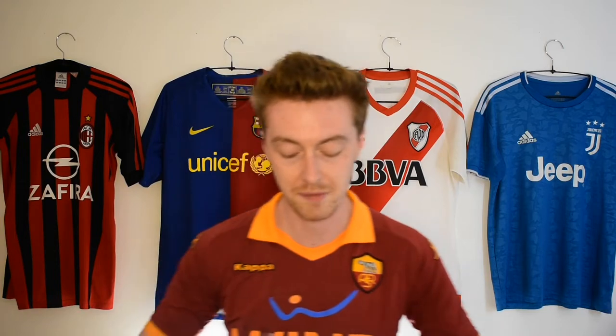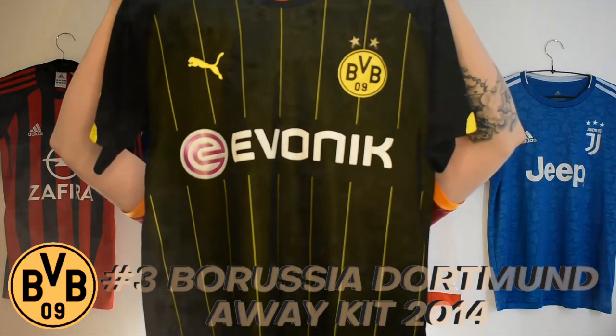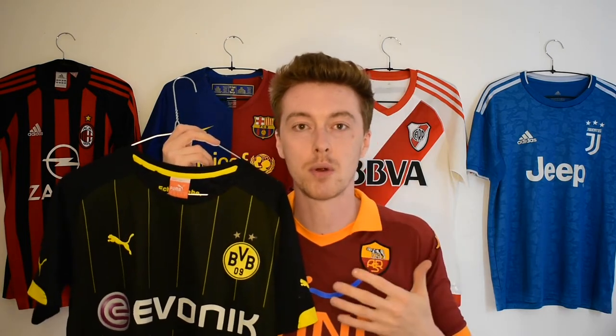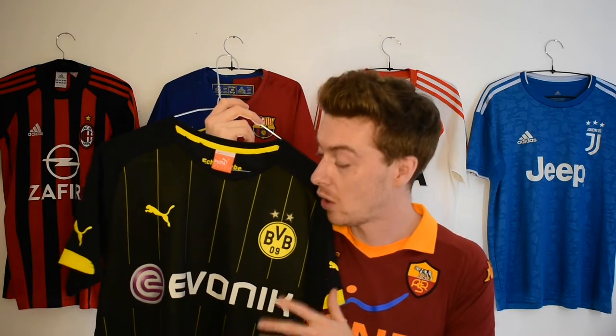And in at number 3 is this. It is the Borussia Dortmund away strip from 2014. When I got this top, this was probably around the time that I started to do proper bargaining, like when I was on eBay, for example. And this is one, and still is one, of the best bargains I've ever gotten.